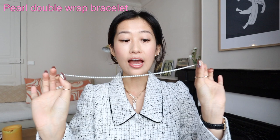My other favorite piece that I saw, which is back in stock, that I have received tons of questions on, is this pearl necklace, and it's actually on the website called a double wrap pearl bracelet. You can wear it not only as a bracelet like this, but my favorite way to wear it is as a choker. This one is in the 6.5 inch, and this is pretty much how you have seen me wear it.